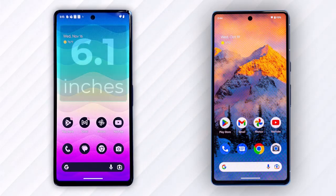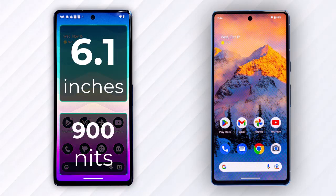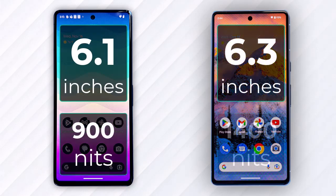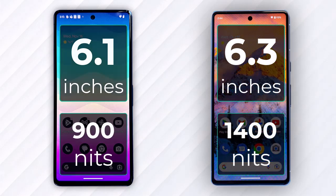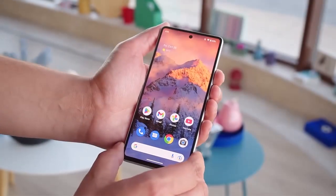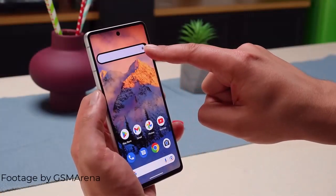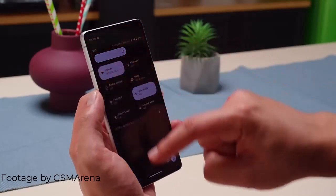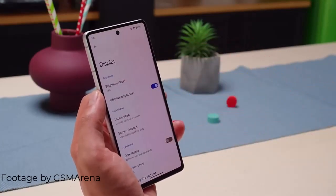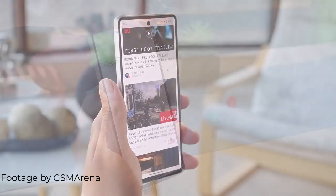The Pixel 7a has a 6.1-inch screen with a maximum brightness of 900 nits, while the Pixel 7 has a 6.3-inch screen with a brightness of 1400 nits. The Pixel 7's compatibility with HDR10 Plus technology and its higher brightness ensures excellent readability even in bright sunlight. In conclusion, the screen quality is very good on both models, but the choice will be made according to your preferences between screen size and brightness.